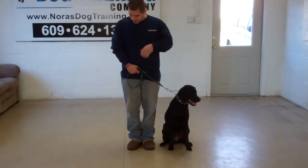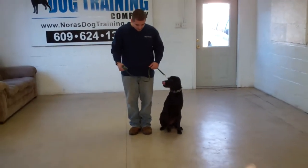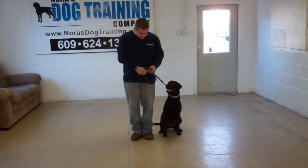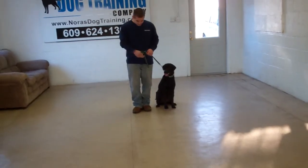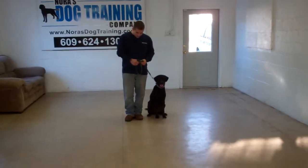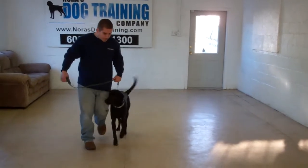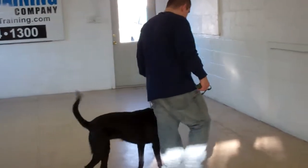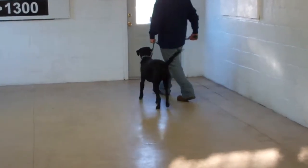Max is sitting at Barry's left, which is where all of our obedience training is done. And the first exercise that we would like to demonstrate for you is heeling. Heeling is proper walking on a leash. The command is Maxine, heel, and Barry and Maxine will start the heel command. Maxine, heel.